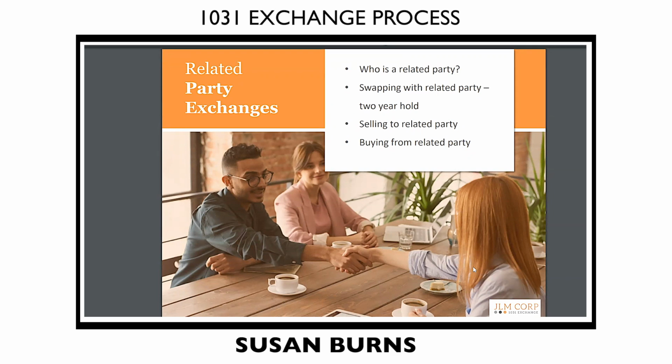Related party exchanges. So who's a related party? Anybody that's related to you. So if you purchase or sell to a related party, there is a 2-year hold before you can transfer title again or 1031 again. Selling to a related party or buying from a related party is scrutinized by the IRS because people have just said, oh my gosh, I can't find an investment. My brother has one. I'll just buy my brother's property. And it's not really a true transaction.